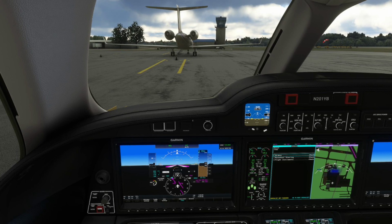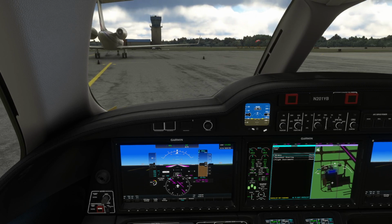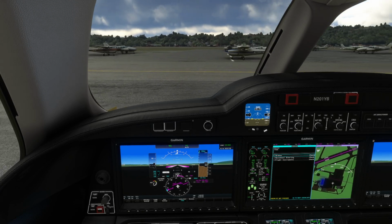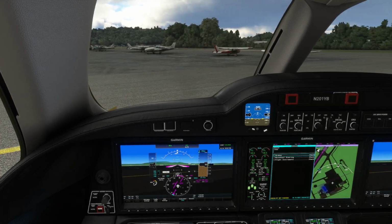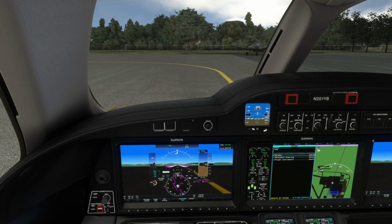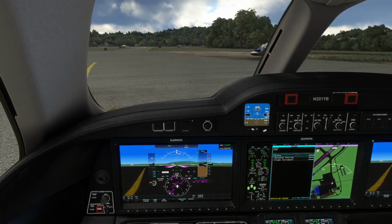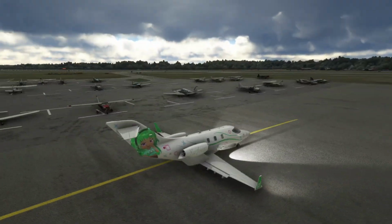As we start our taxi, the taxi lights will come on automatically. You see them turn on. Since it's dark today, you can see them a little better. And I will go ahead and reduce the throttle to idle. I'm going to go nice and slow because I don't want to hit any of these other planes that are parked on the ramp here. These are some of the planes that Orbx added into the scenery for this airport, to make it look a little more realistic. Alright, we can continue on a little bit. Let me take you outside and show you how it looks.